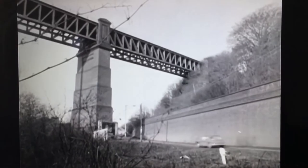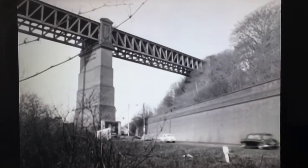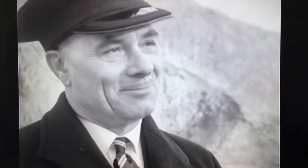Did passenger trains ever use the viaduct? On occasion, when there were excursions to places like Barry Island, we used to divert them this way to relieve the pressure on other routes. How long do you think it'll take to knock the viaduct down? Well, I should think it would take at least 6 to 8 months.